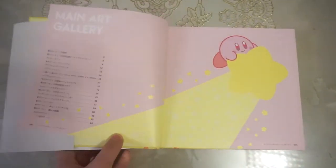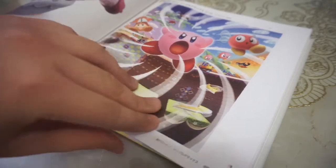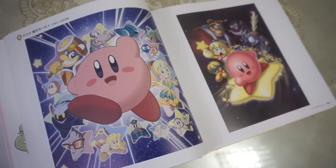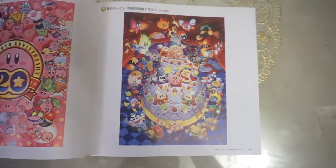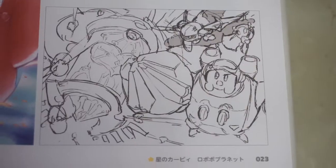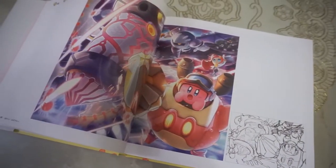The first part of the book houses main illustrations, filled with full artwork from games, events, merchandise, and even the anime. There's also art for the 20th anniversary event, and this goes with pretty much every piece of full artwork Nintendo has ever produced, but I just really love the detail and effort put into most of these.